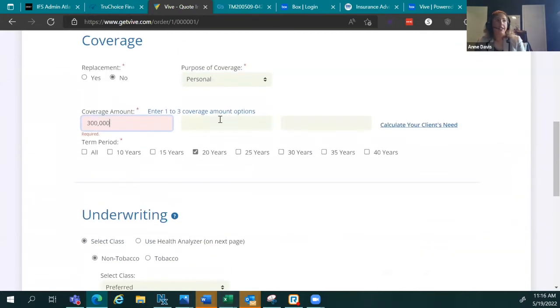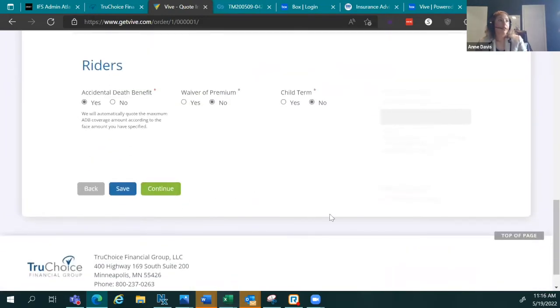Again, if you don't know exactly how much the client needs, you can click this calculate your client's needs icon, and it goes through a little bit of financial information to help figure out what the best suited base amount is, the death benefit amount. If I wanted to do multiple faces, up to 3 faces, then I can do that here. Faces is the same thing as coverage amount or death benefit. I'm not sure who all has experience in life insurance. I know terminology can vary. But for this walkthrough, we're going to do 1. And then I'm going to press continue.